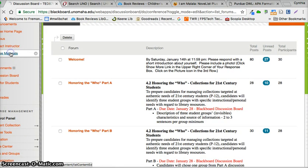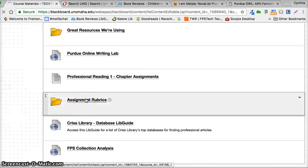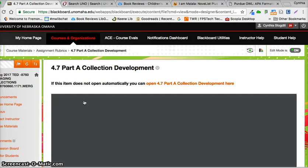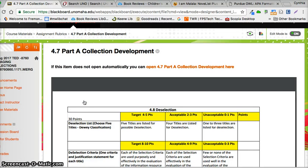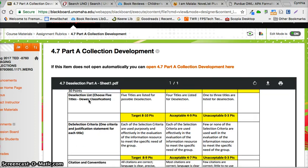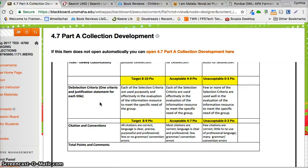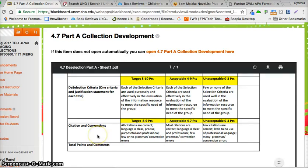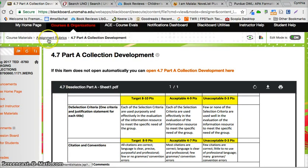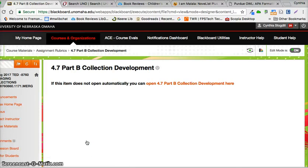And then I'm going to go over here, and in course materials, which I'm sure you're already aware, we have the rubrics listed, and I would always encourage you to make sure that you check those out, because that's really our guide. I print those out and we write right on those as we're looking at this. And this one says 4.8, but it's actually 4.7. So you'll get points for just listing your 5 titles. You'll get points for the deselection criteria and the statement for that, and then your citations, and that'll be a total of 24 points, and that says 30, but it's 24.